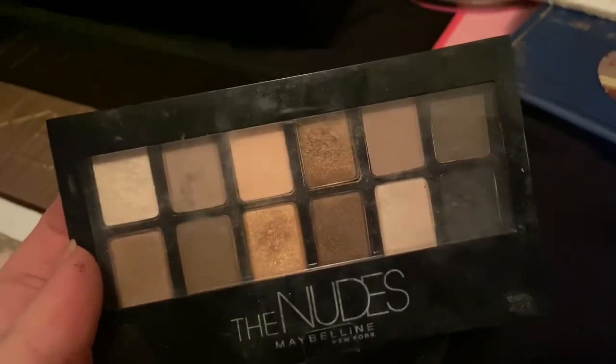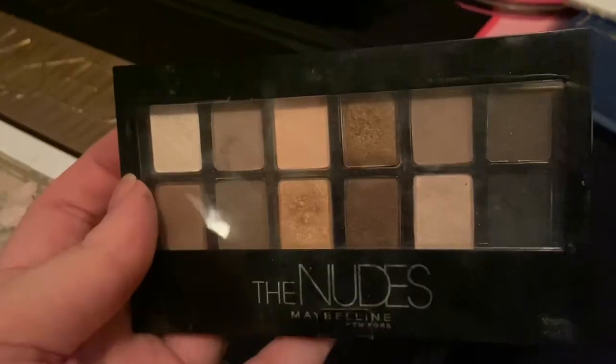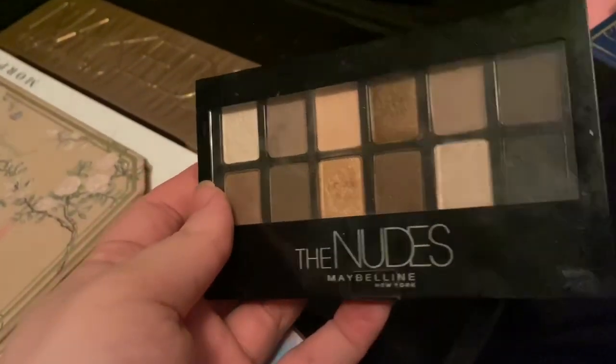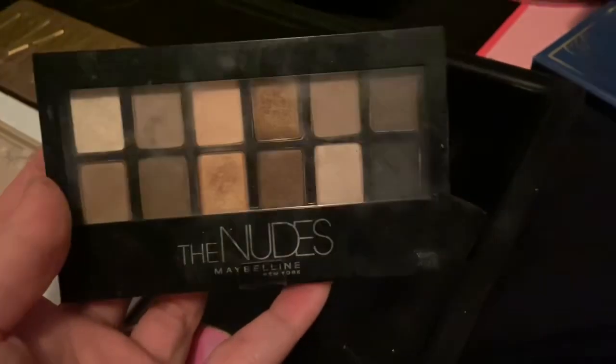This palette I just really never got into. I used it a decent amount at first, and then just kind of never used it again. I don't know if this is still safe or not. I don't know how long I've had it. So it is going in my declutter pile. Maybe I'll check in with my younger sister, see what she thinks. She's probably going to say trash it. I've had it for so long.